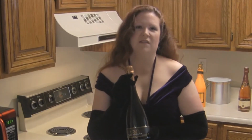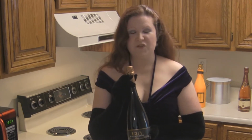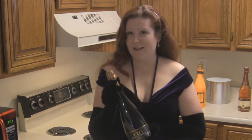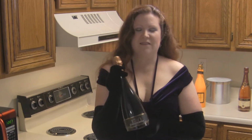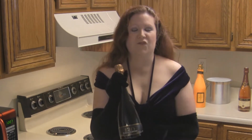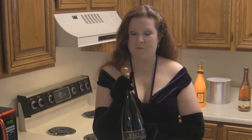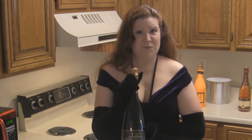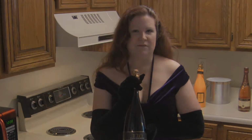This is 130 Casa Valduga. This is actually a sparkling wine from Brazil. It's made from Chardonnay and Pinot Noir in the Champagne method. So a lot like Champagne, but it's not because it's from Brazil. This one really has a nice lemony citrus taste. I really love it, very fresh. Probably be really good for summer as well. I've had a lot of Champagnes, and I will say this one tastes a lot like Champagne. And I think it runs around $17 a bottle.